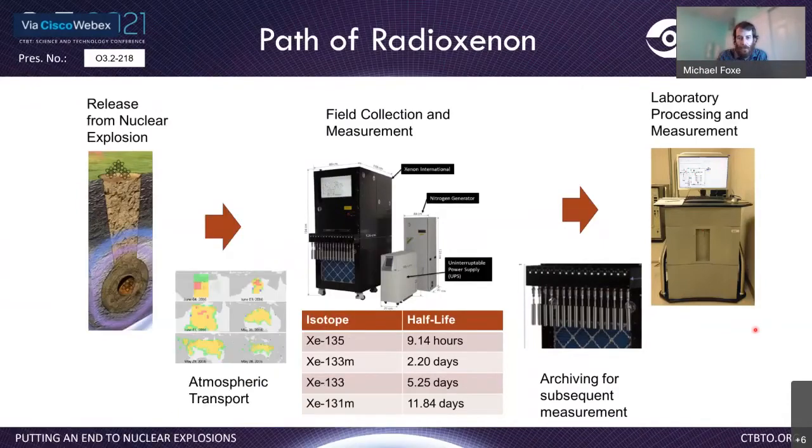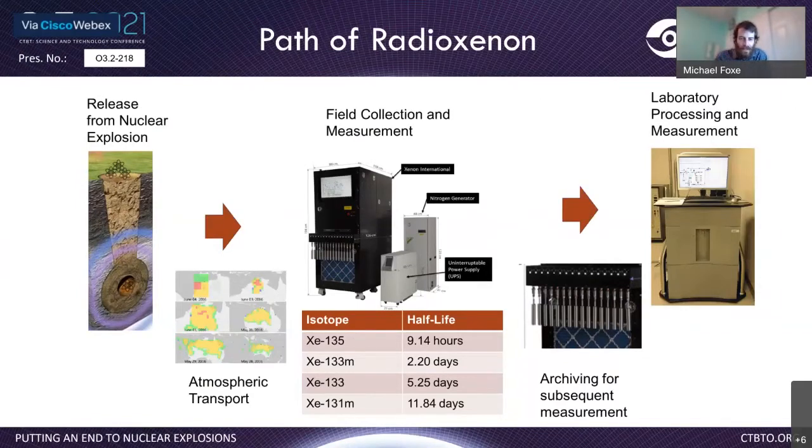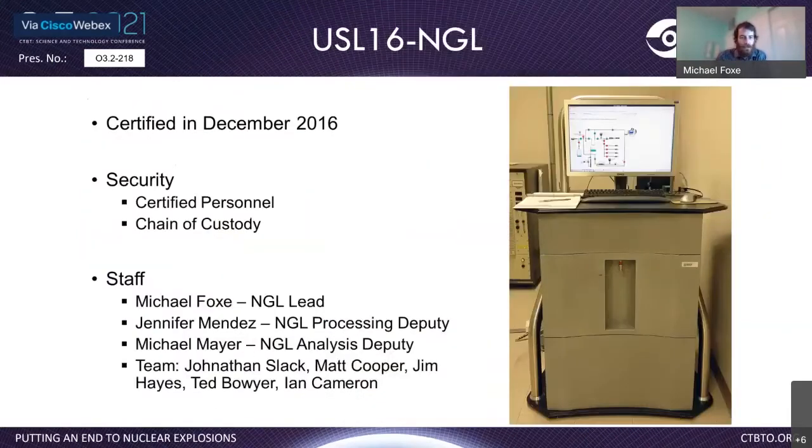And so this is the part where I'm going to focus: the laboratory processing and measurement. Because they are not operating 24/7 in the field, I think that's where the importance of the long-term stability and gain tracking comes into play. So the system that I'm going to focus on is USL16. It was certified in 2016.